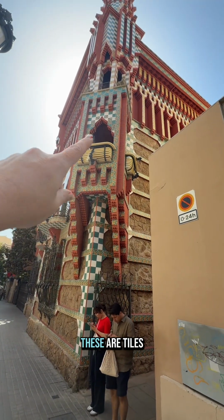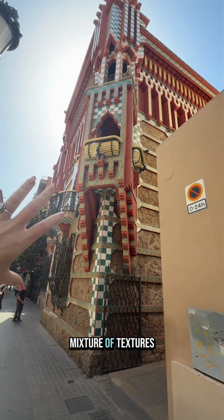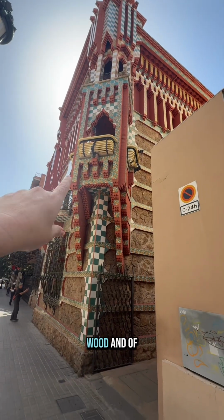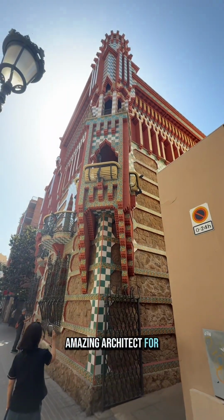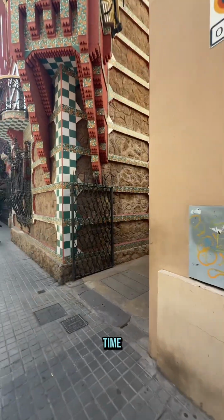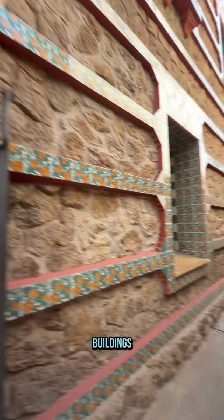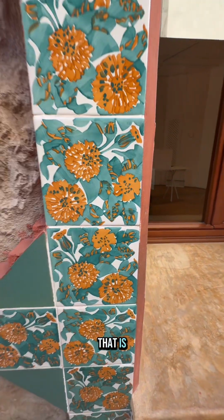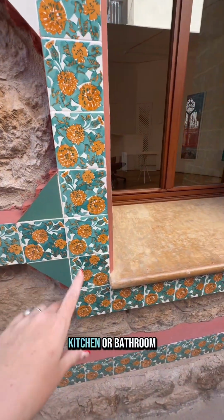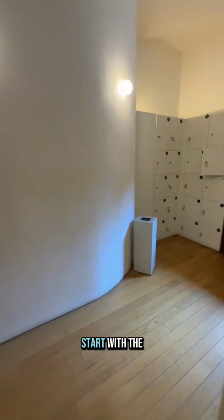First off, what you see here, these are tiles and brick and concrete. It is a mixture of textures. This here is wood. And of course the grates are metal. Such an amazing architect for his time. Hell, for any time. So these are also in some of his other buildings, the way the metal is shaped like spikes but hooks. I mean, look how pretty that is. That'd be amazing as like a kitchen or a bathroom backsplash. Just saying. All right, so you start with the exterior first.